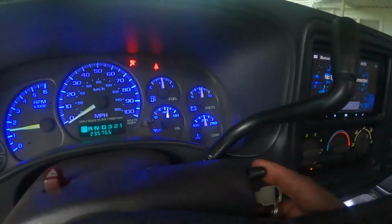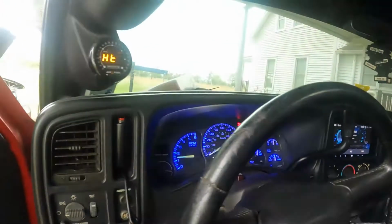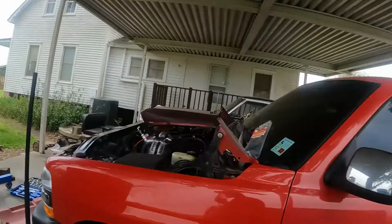She got great oil pressure for a very high mileage motor. But we did throw that melon oil pump in there, so. But yeah, she's doing great. Old girl's gonna be back on the streets in a couple of days.